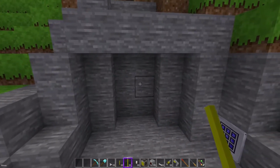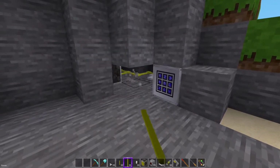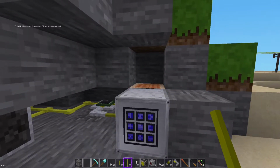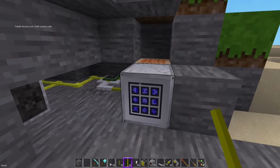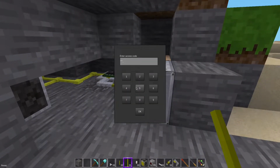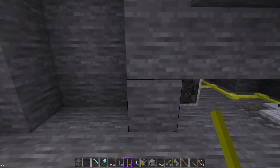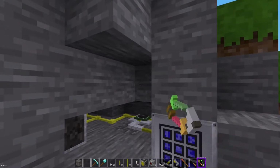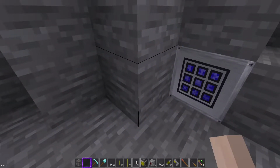So we come over here, go in here. I put a little lock here. So there's a tube line to Mesecons converter. If I put in the code, and you've seen me use these before, it opens up the doors with sticky pistons. Cool. Now let me rebuild this, or else it'll be messy. All right, so we have that.